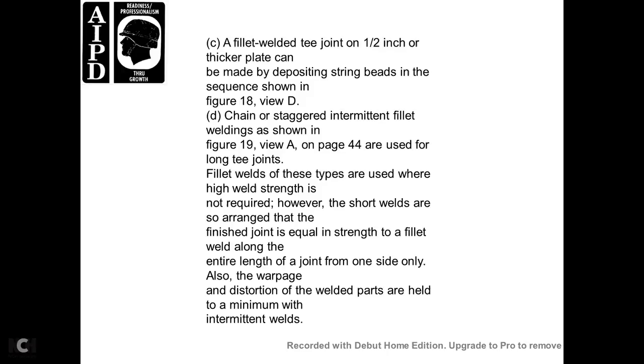A fillet weld T-joint with a 1/2 inch thick plate can be made by depositing string beads. The sequence is shown in figure 18, chain view D. The chain is staggered and intermittent. The fillet welds are shown in figure 19, view A, page 44.